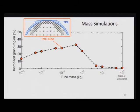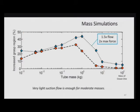But now what we want to say is, well, okay, what if we do want suction to help in this region? How much do we have to increase suction flow? Is it unreasonable? So let's increase flow by 50%, and let's increase the maximum force that it can apply by 2 times. In this case, we do see an increase in the grasp region, especially at this transition region. So that tells me if I want to handle heavy objects, I'm going to have to consider adding a lot of suction flow.